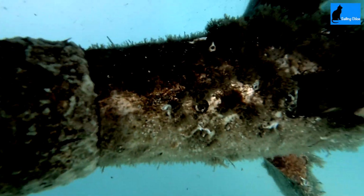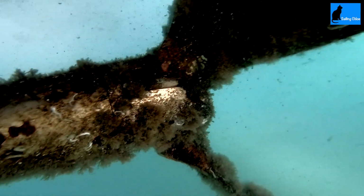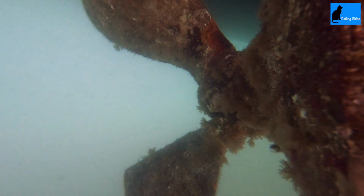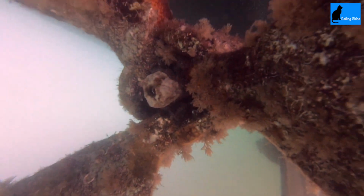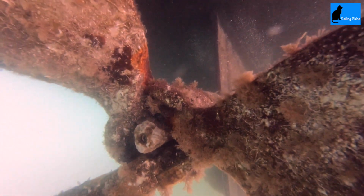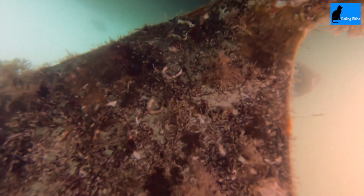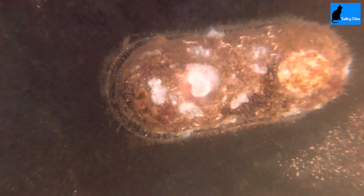So here you see images of the propeller and the growth on it, as well as the anodes around the propeller. In total, there are 6 anodes. 3 of them are on the propeller, and you can see here that it's time for us to change them, and you'll see that in a future video. 2 of the anodes are on the skeg keel, and the final anode is on the centerboard.